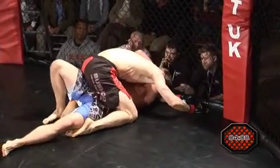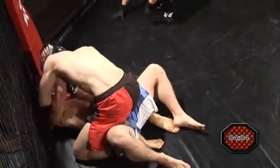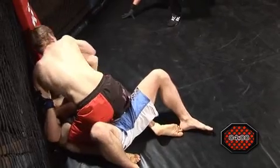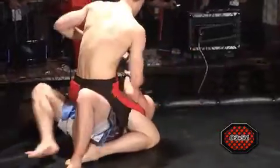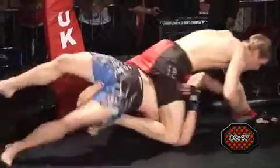Nice positioning there, advancing to mount. It was a nice transition. I think Prince spent too much time holding the head and focusing on the head and didn't notice the leg slipping past. This is a semi-pro contest over 2 rounds, so we've got only body shots on the ground here, so the mount position. Can you just quickly explain those rules, Andy, for those who don't know?